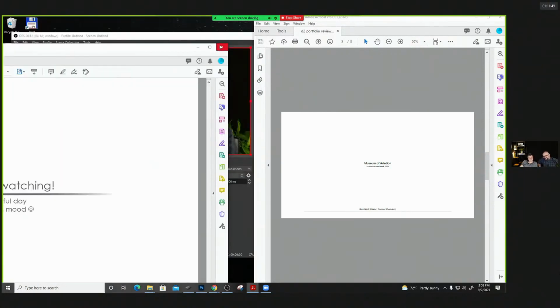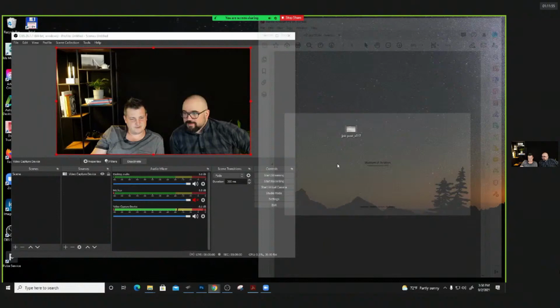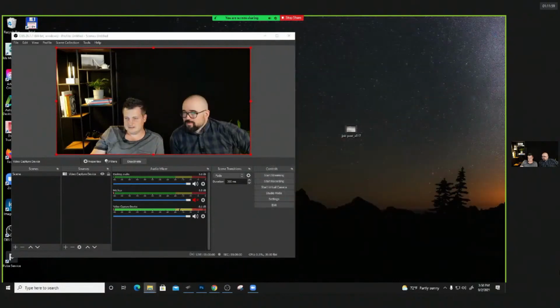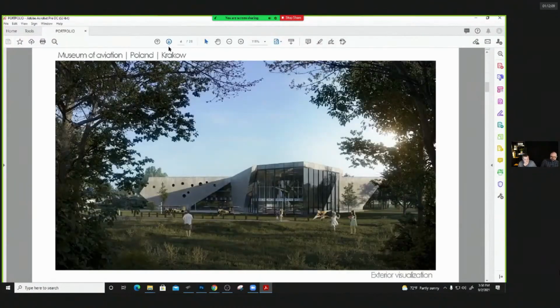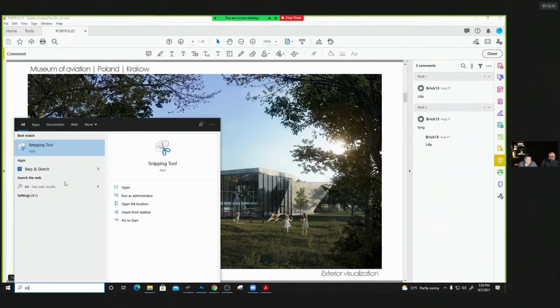Okay, all right. Let's jump into this portfolio, with the image review. We actually pre-selected this image, so we will look into this. I will use a snipping tool, and we agreed that you will start with this. Am I right? Yes. Okay.